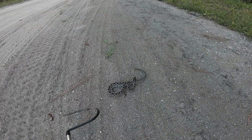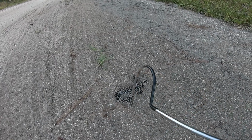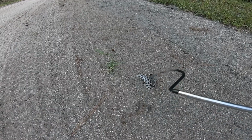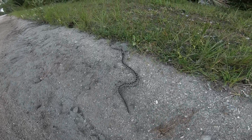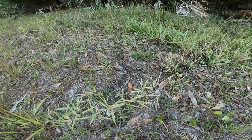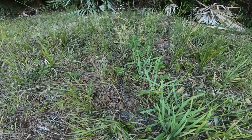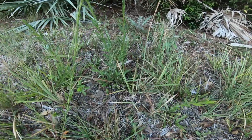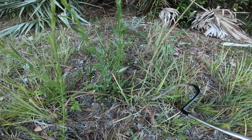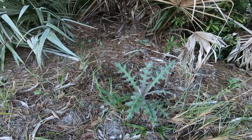All right, guys. See if we can't get him to go. Come on, you can go. All right, we'll just take you over here in the grass. Nope, okay, go ahead. There you go. That is a beautiful pygmy, and a big one at that. Man, that's a nice looking snake. Beautiful little buddy. There he goes, guys. Awesome.